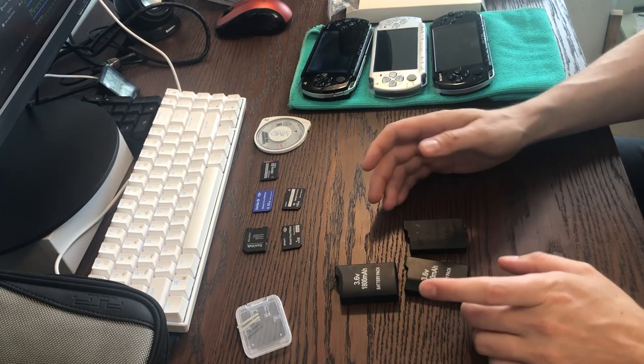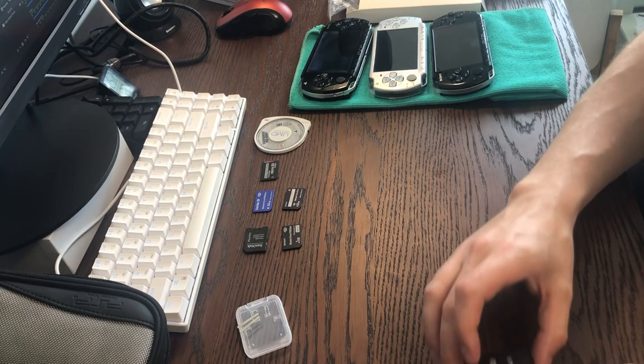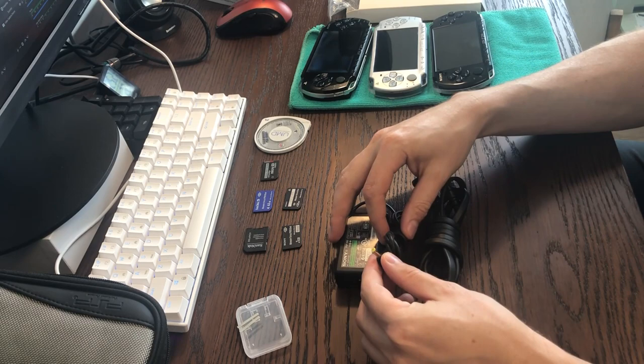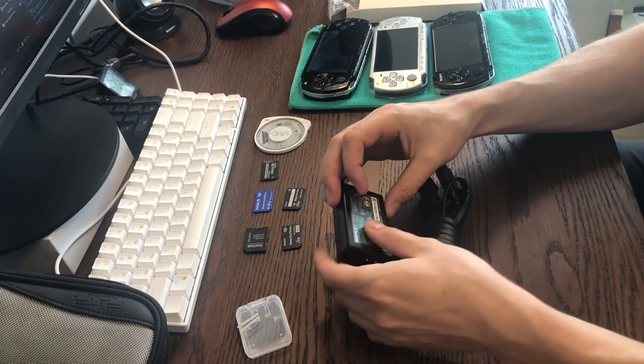So that's the first thing you need to do. You need to make sure you're getting a battery and some way to charge it. You may get an original charger when you buy it. It's just a standard Sony charger. There might be other devices that use these, like Sony devices from the era, but this one's specifically for the PSP. It works fine, it's got a good weight to it.